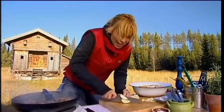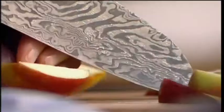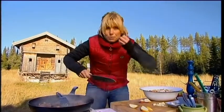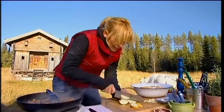Okay, so we just cut the apple into nice quarters. And we are going to mix them with the chanterelles just in the end, because I don't want the apples to get mushy. I want them to be crunchy and have that special apple consistency. So we just cut them like this.